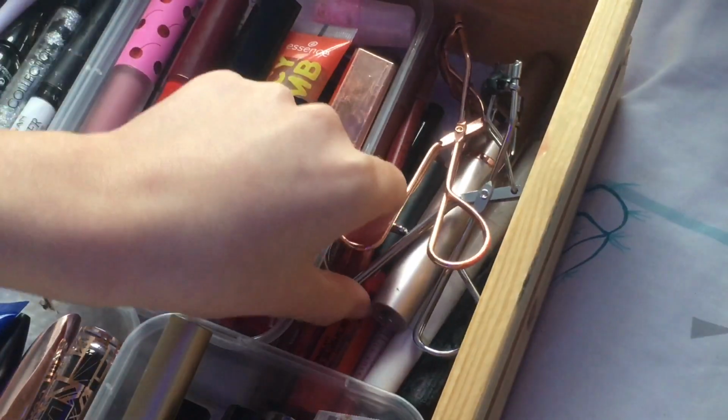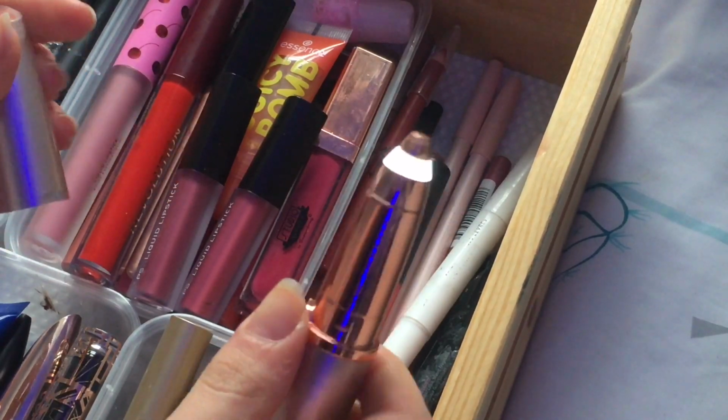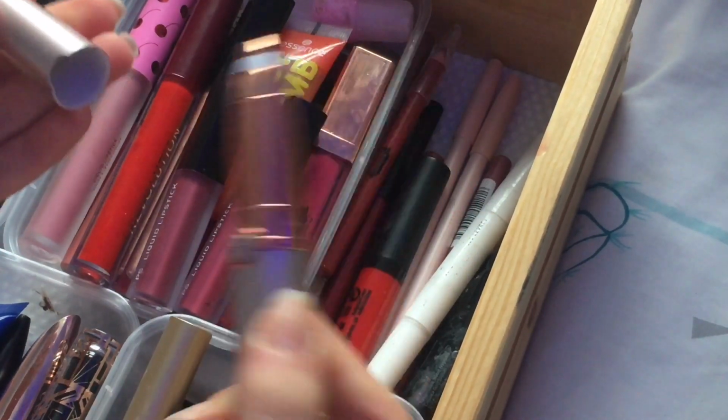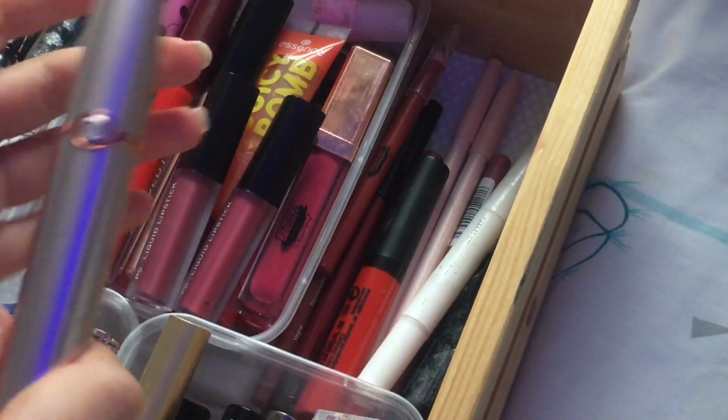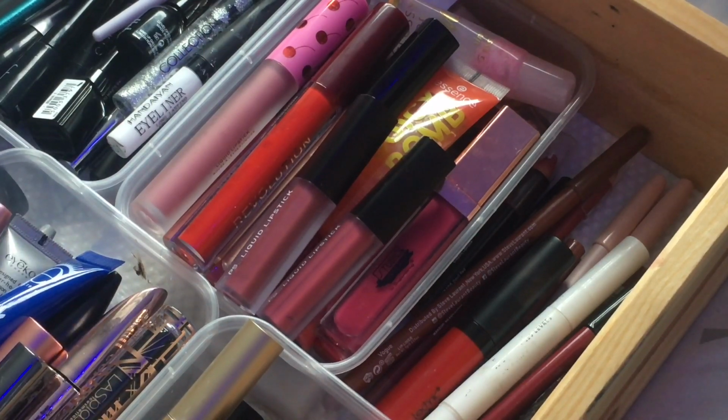At the back I just have two eyelash curlers. I have this eyebrow trimmer. This is like an electronic thing, and it erases your eyebrow hairs. This was gifted to me, so thank you for that. And I just have a load of lip liners. Next to that I just have all of my bright lip stuff.